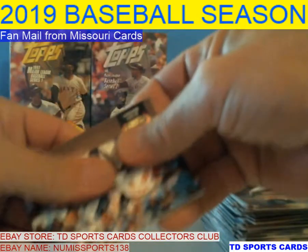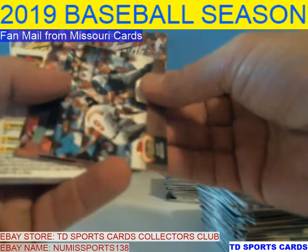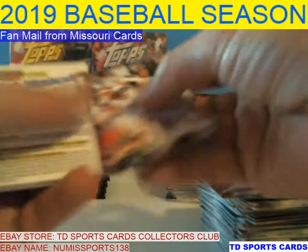Oop. This one's sticking a little bit. Part of it's just because it's so new that I'm not afraid of pulling off the finish. These cards are just in great shape.